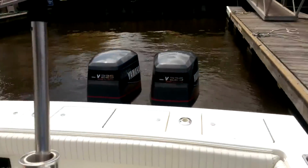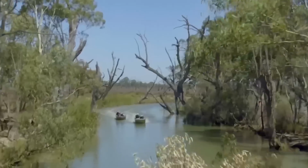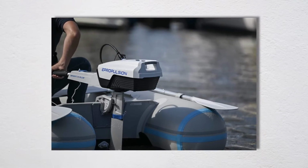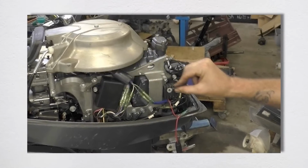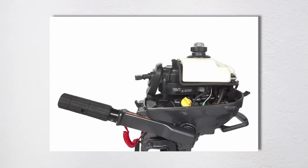But the real game changer might be the return of the 2-stroke in hybrid applications. Electric motors can compensate for a 2-stroke's weak low-end torque, while the 2-stroke provides lightweight range extension. Several automotive manufacturers have researched range extender 2-strokes, and marine manufacturers are quietly developing hybrid 2-stroke systems.